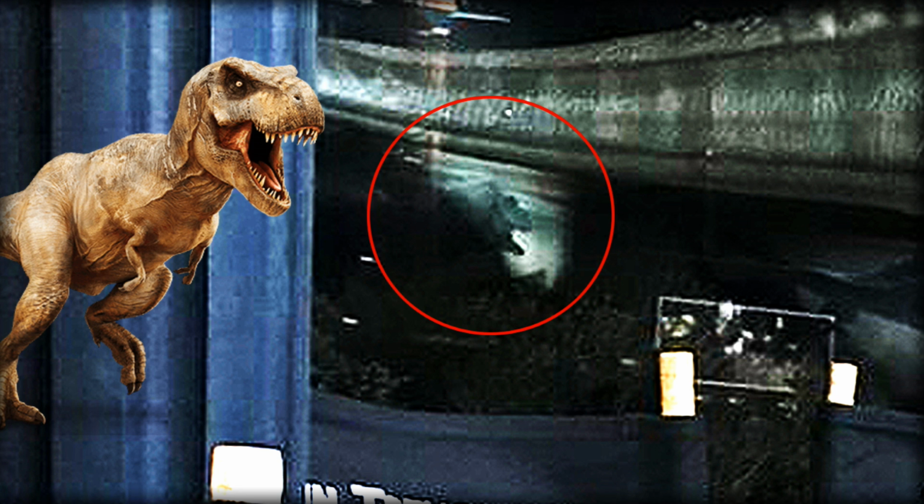Now, I just want to clarify again, because people keep commenting this on all the videos, so I just want to 100% say this. Rexy is going to be in this film. Colin Trevorrow confirmed Rexy is back. So the presence of a Tyrannosaurus Rex is really intriguing in this photo.